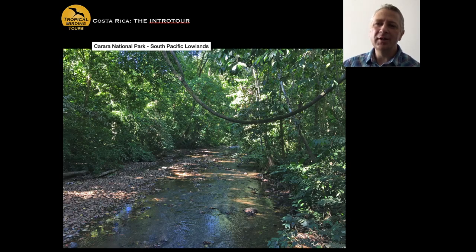And what we do is we do some birding around the hotel in the morning before breakfast, and then the main part of the morning is spent on a forest trail within the National Park Carara in the Pacific lowlands, which is much wetter than the day before. And then we come back to the lodge for lunch and have a boat trip in the afternoon. So it's a nice combination of things.